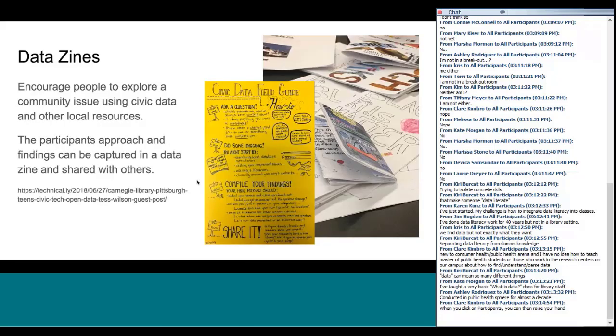Data zine, so encouraging people to explore a community issue using civic data, other local resources, and then different ways you can display that, different engaging ways you can engage with people. And this civic data field guide was created by Tess.